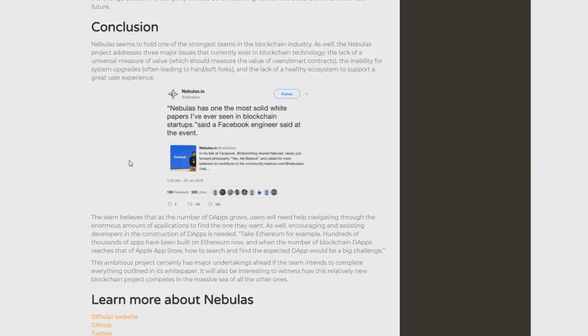So Nebulas, a lot of things going on with this cryptocurrency. Very bullish on it for the future. Very interested to see what the team has to come up with in terms of its project, as well as them delivering on their roadmap. And hopefully we can see them come through and this project can be successful. So enough rambling here at the end.